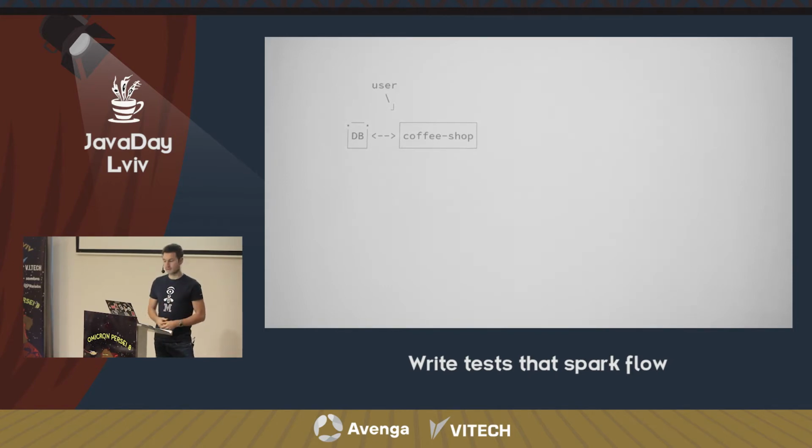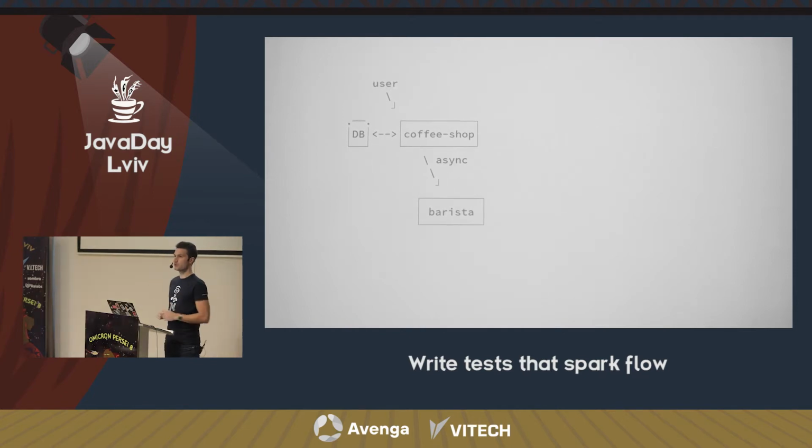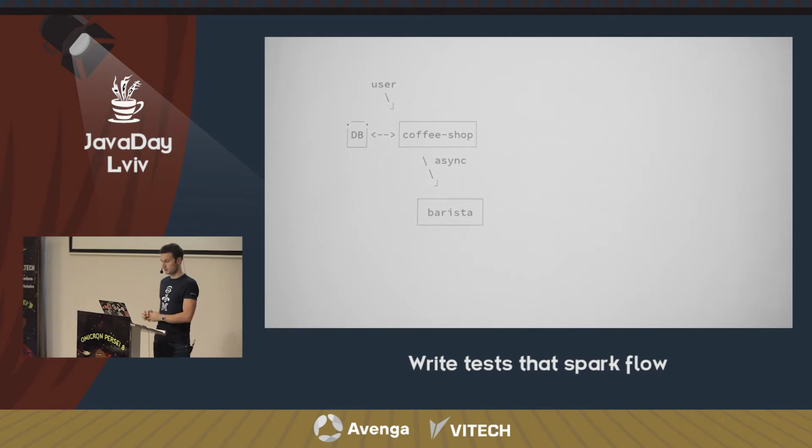So you can order a coffee, and then at least we already have some database, so some persistence involved that you would need to verify. And also we have a barista, which is a second external system. We treat that as an external system that's not developed by us, but doesn't matter. And to make it a little bit more interesting, that's an asynchronous communication in between. So there's not a synchronous, but an async approach right there. And that's pretty much it.